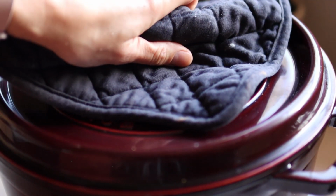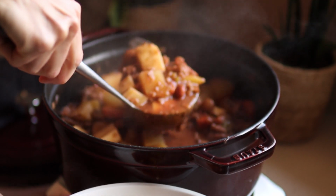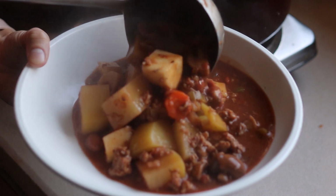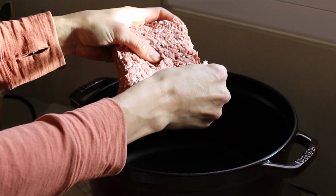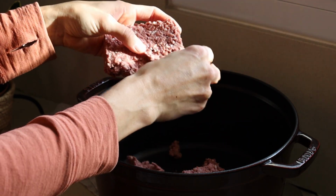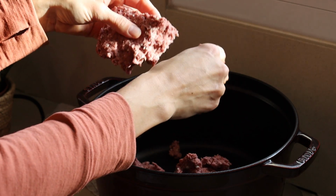Next, we are moving on to a hearty, rich vegan beef stew. This one has the most delicious broth and really just sticks to your ribs. I use a combination of beans and plant-based beef for the protein in this dish. I like using Beyond Meat's ground beef for this recipe. It is a 100% plant-based beef substitute, and I like it because it really tastes like beef.